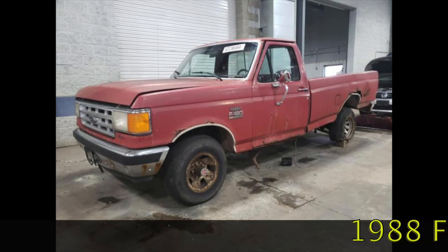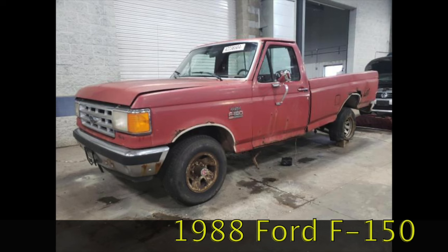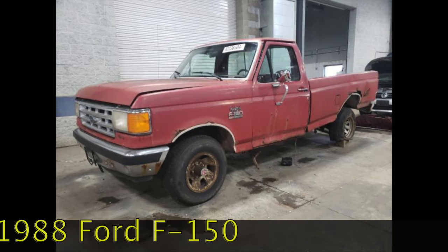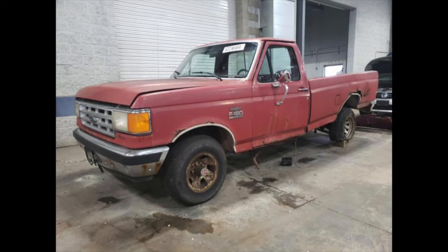Hello, and welcome to Rusty Deals here at Minnesota is Rust. As always, we try to figure out, is this fine automotive specimen something you would like to rust away in your backyard or someone else's backyard? In front of us today, a 1988 Ford F-150.